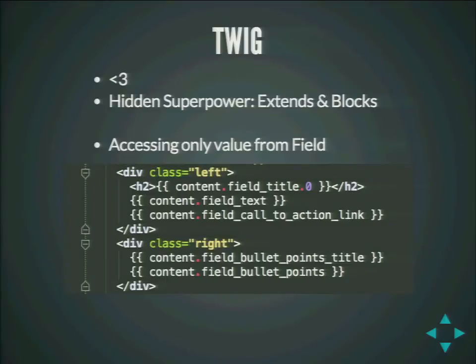One of the hidden superpowers of Twig, though, are extends and blocks. I won't go into them. If you're interested in them, go and check them out. But they're not really used in core itself because they're hard to understand. But when we figured out how they actually work, it was really nice to use them and make page changes easier. So if you're interested in that.